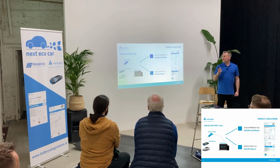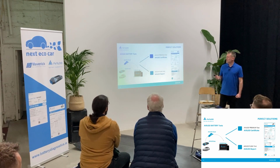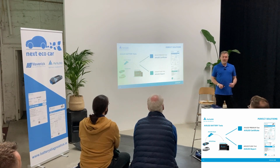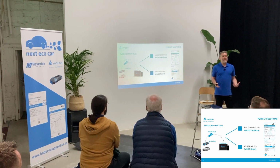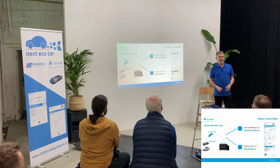So there are basically two products we're going to talk about today. There's the premium test and the flash test. The premium test was the first product that AVILOO brought out, and basically that is a dynamic test of the vehicle. You would plug the AVILOO device into the car, charge it to 100%, and then drive it till it's down to 10%. And obviously, with cars and battery sizes these days, that's not super convenient, but you can complete the test over the course of 7 days.